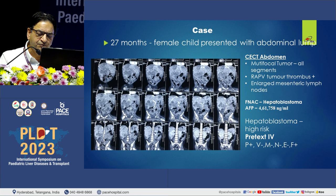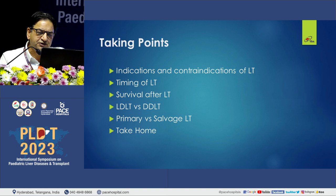So the talking points here are indications and contraindications for liver transplantation, what the ideal timing of liver transplantation should be, and what the survival is after liver transplantation. Obviously we live in an era of LDLT, we don't have cadaveric donation, so LDLT versus DDLT, primary versus salvage liver transplantation, and then we'll conclude the talk.